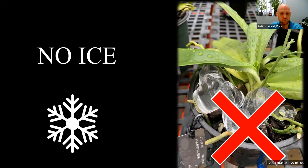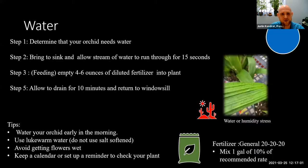It's really just to maintain the orchids. It's more of a gimmick just to get people into orchids and make it seem a little easier, but it's just as easy to do it the correct way instead of just putting ice cubes on it. So, watering.